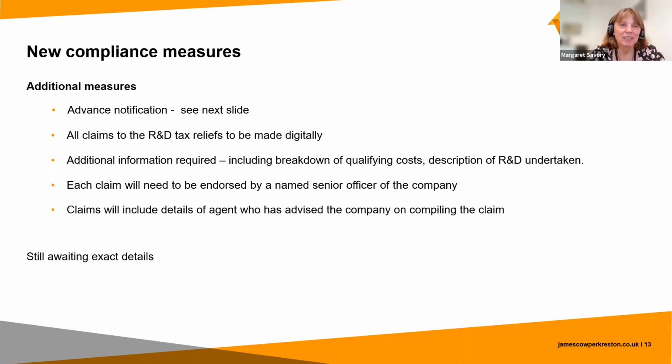Thanks, Tracy. So this is now the tightening up of the compliance measures, mainly in response to the fraud and abuse that has been identified. The National Audit Office, in their audit report for the 2021 accounts, estimated that across both schemes, both the RDEC and SME schemes, 3.5% of the amount of tax given back is fraudulent, and that equates to £336 million of taxpayers' money, they estimate. So HMRC have to tighten up.